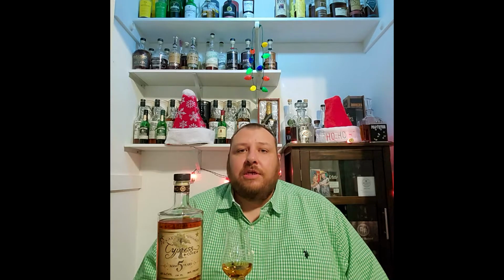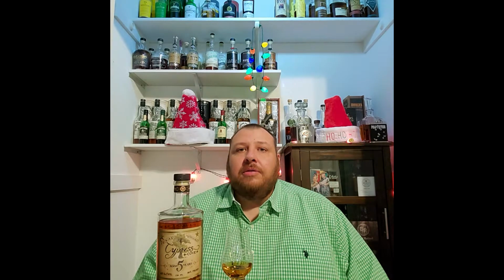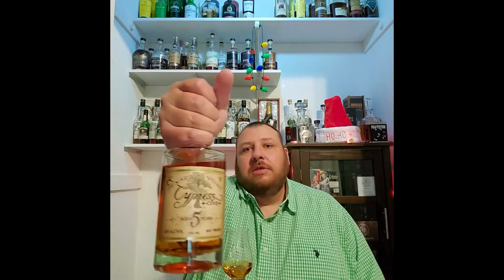This is day 14 of the Texas Whiskey Advent Calendar. I'm Monolito, and this is Alcohol, Tobacco, Firearms, Coffee. Tonight, I've got another Texas whiskey. This one is Cypress Cove.